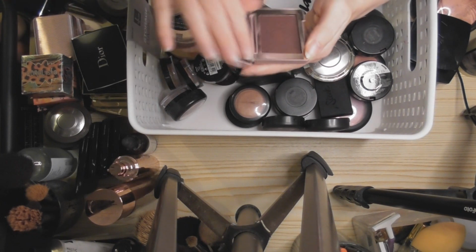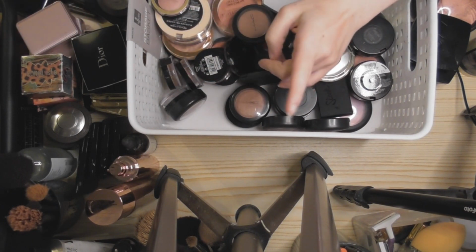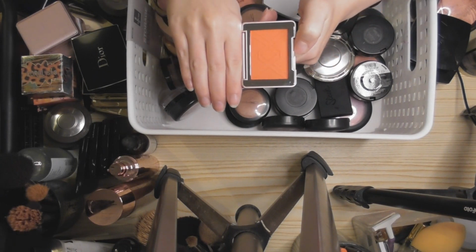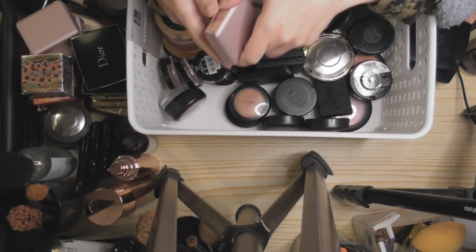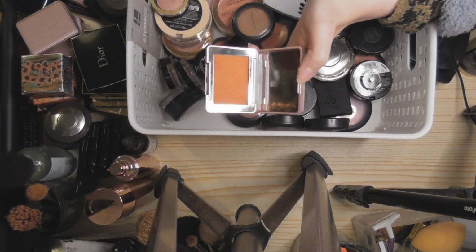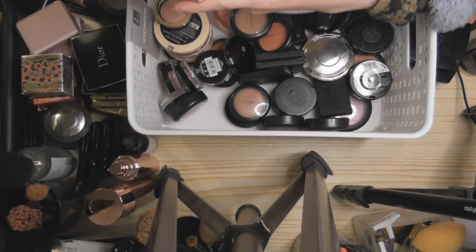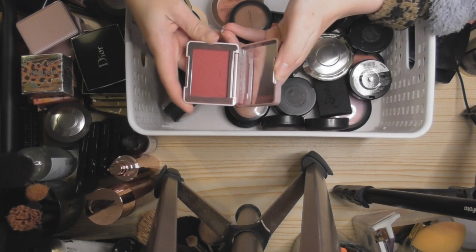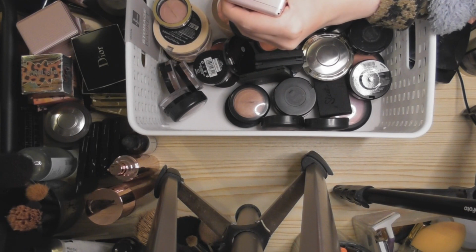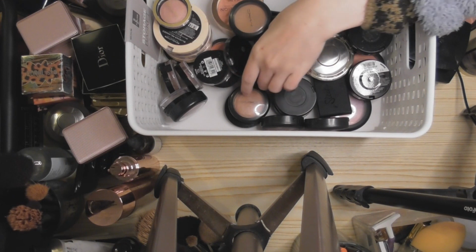This is Nerve, which is scary, but is beautiful. Jaded. Again, scary, but beautiful. Then we have Cliche, which is an even brighter orange. But again, really pretty. When you work with these really bright colors, like Crank, once you get the skill down to use them, you can do anything with them.